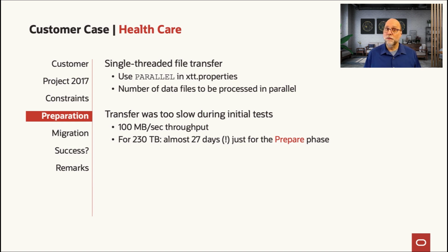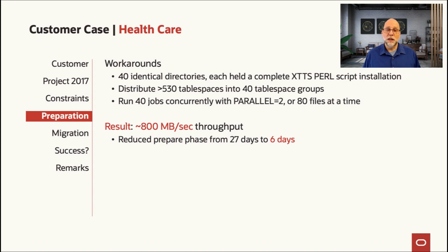That's not nearly enough for a 230 terabyte database. It was going to take nearly a month just to instantiate the level 0 backups. So that was clearly a problem.